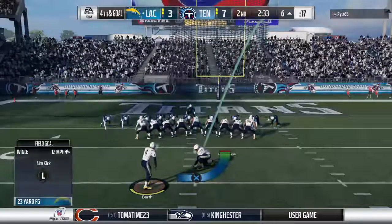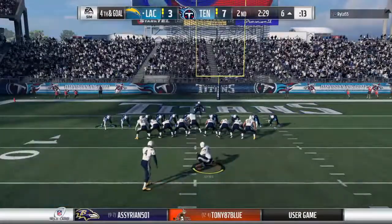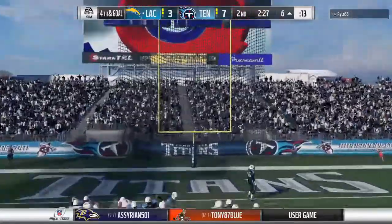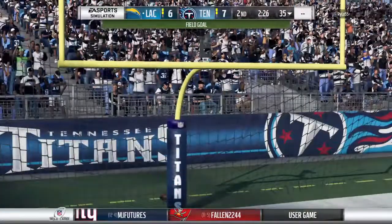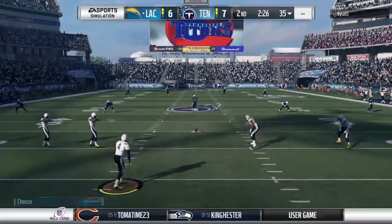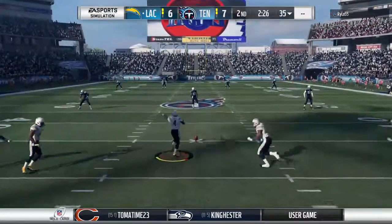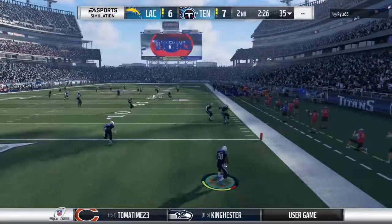Now I would be surprised if they go for it. 3 points is not ideal. It's not what they want, but it's still only the first half. Take the 3 points and move on. And Barth puts it through. And they'll get it back within a point at 7-6. So the drive takes them inside the 10, but it ends with just 3. And a nice job defensively to rise up and make sure they didn't get in.